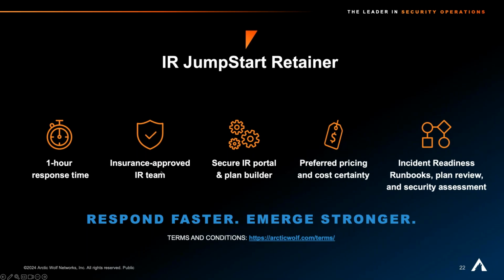Insurance approved, I kind of mentioned this already. We're on the panel with 30 different carriers. They just know who we are. If you want a little background on that, Arctic Wolf acquired a company 2 to 3 years ago called Tetra Defense that was strictly in this business. It's almost run as a wholly separate department underneath.